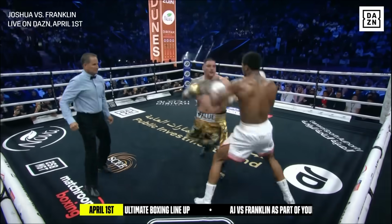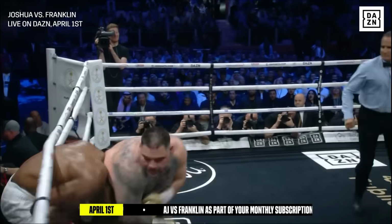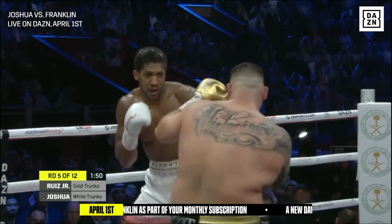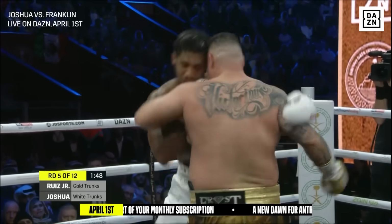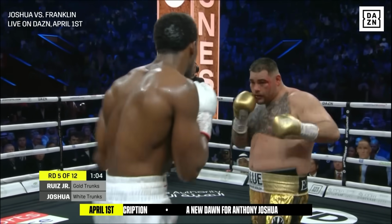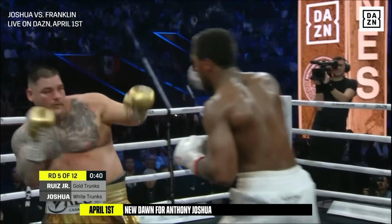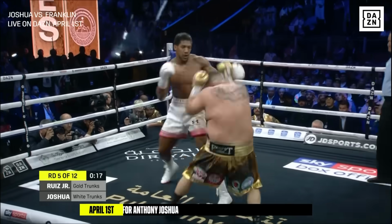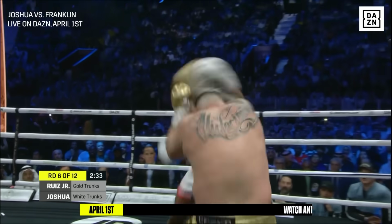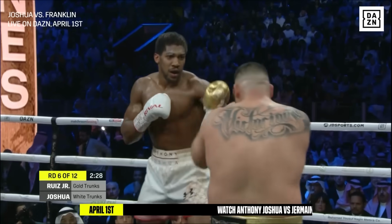Ruiz is always dangerous. Chopping right hand by Ruiz. Remember, he hit him with a hook behind the ear, changed the whole equation back at the Garden. He tries again. He showed his fighting spirit in the first fight, even getting off the deck. And so far he has shown, and that is a beautiful jab again by Joshua. Because right now, Ruiz throws over the shot, over punches really well, especially with speed and timing, and stick to the game plan. Another hard jab lands on the face of Ruiz. Anthony Joshua's throwing. Good hard hook by Ruiz. And a right hand answer by Joshua.